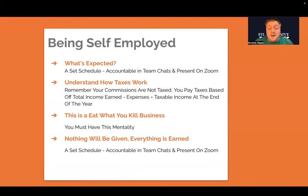So you have to come in aggressive. You have to have the right mindset. You have to be tough, and you have to show up on Zoom, and you have to go change your life, because that's what you came in here for, right?